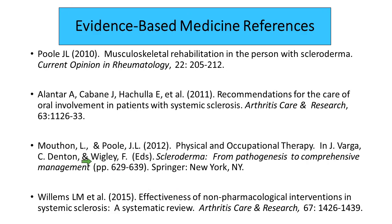This slide shows some review articles of different interventions. If you need to show or tell your doctor or therapist that you need occupational or physical therapy, then these might be references to pull out. So I am done with the formal part.